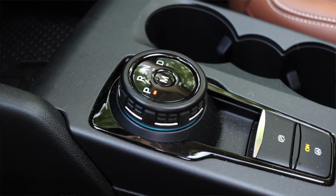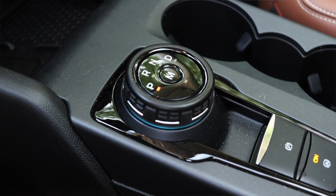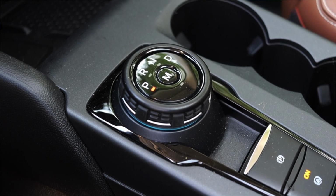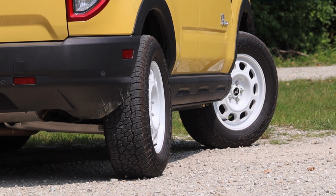Now, like I said, paired to that is an 8-speed automatic transmission. It's calm, quiet, and collected. I barely even notice it shifting, which is a fantastic feature, and I just have more faith in it than I would a CVT. Last but not least, about the drivetrain, this is 4-wheel drive, and we'll talk about how to select that a little bit later on.